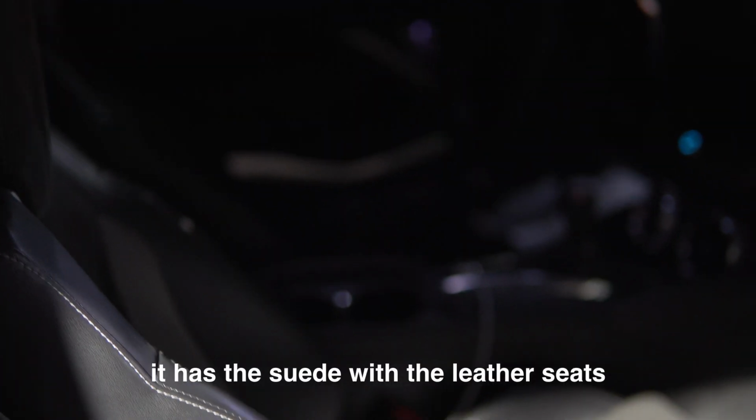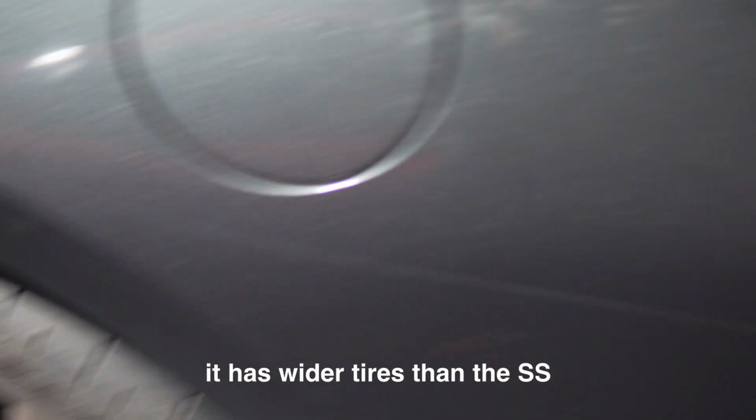Spoiler. Interior package, it has the suede with the leather, and the 1LE has wider tires than the SS.